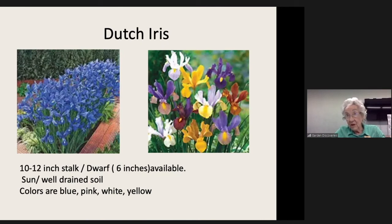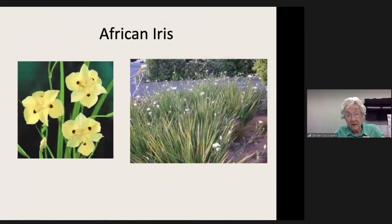Dutch iris in general are shorter. The leaves are wider, very similar to bearded iris. Instead of an inch or so, the leaves are going to be maybe 2 inches, and they're going to be shorter. Most of them are about 12 inches. The blooms are interesting. They're very pretty. The white has a tendency to grow very, very well in Louisiana, and you will have Dutch iris for a long time. It's something you probably could go ahead and try.